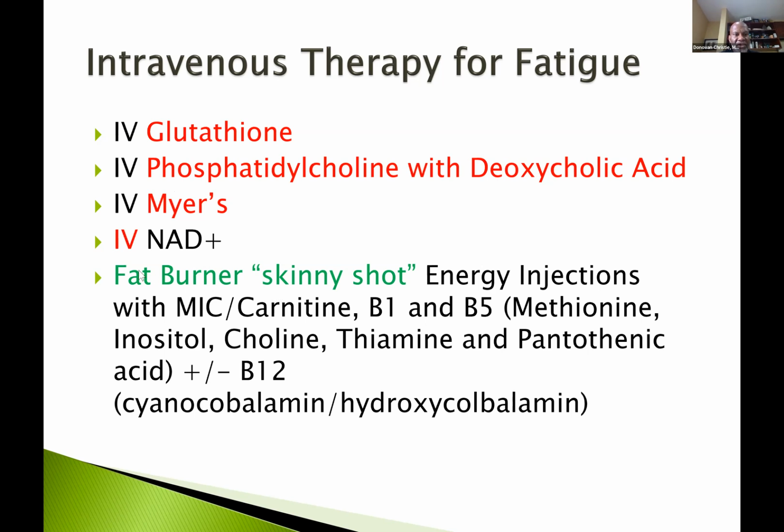All right, many of you guys are doing the fat burner, or they call it the skinny shot, right? So it's 3 amino acids, carnitine. So you have B1, which is thiamine, and then B5, and then you have methionine, inositol, choline, thiamine, and pantothenic acid, B5. So there's a lot of different concoctions of fat burner vitamins. We have B12 in ours and Mic.